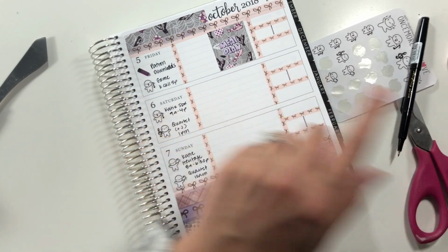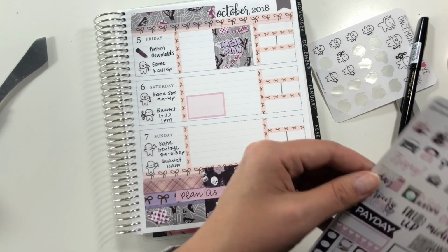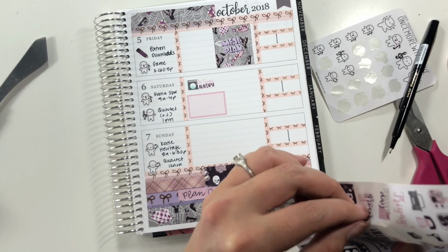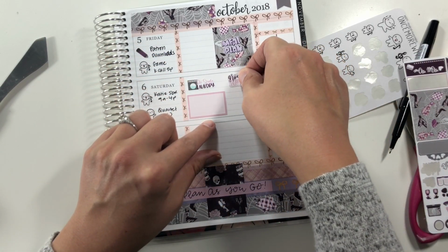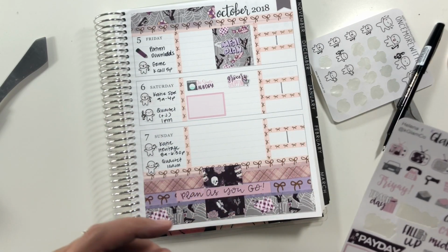I also need to put in on Saturday that I have a patron hangout and that I need to wash my sheets. Looks like I'm just going to be slapping stickers down. Because I need to grocery shop, I need to do laundry, and I have a patron hangout. So my Saturday is not going to be very relaxing, I don't think.